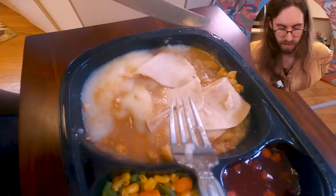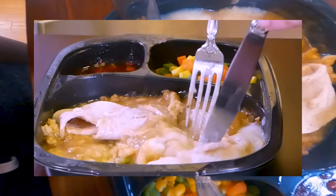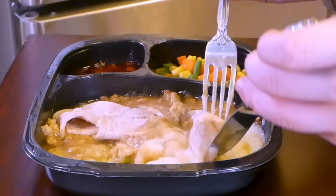Here we go. Oh, whoa. It's like there's nothing there. It's just nothing. It's almost like it's in a soup. It feels a little soupy. The turkey feels runny.